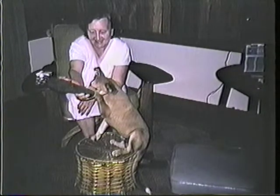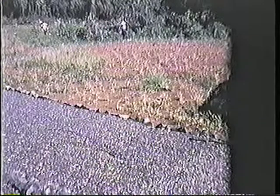I'm in my nightgown here. Got to have a little romp with him before we go to bed. This is the natives cleaning up our backyard with machetes. You really hear them chopping, can't you?